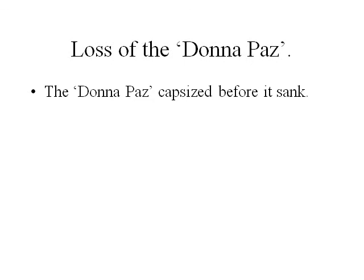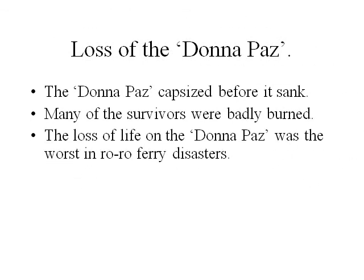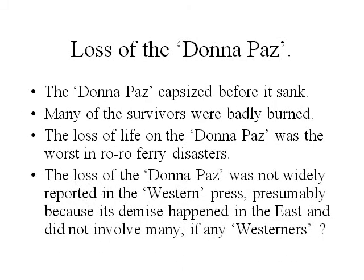The Donna Paz capsized before it sank. Many of the survivors were badly burned. The loss of life on the Donna Paz was the worst in rural ferry disasters. The loss of the Donna Paz was not widely reported in the Western press, presumably because its demise happened in the East and did not involve many, if any, Westerners.